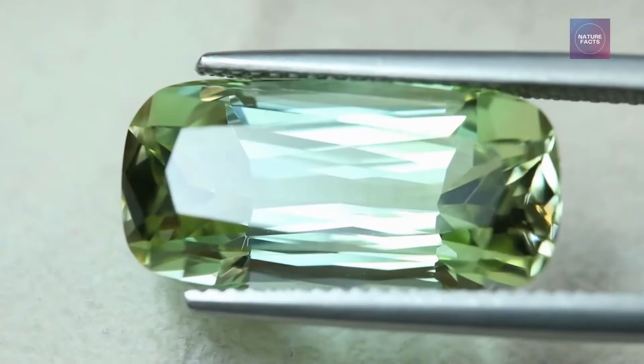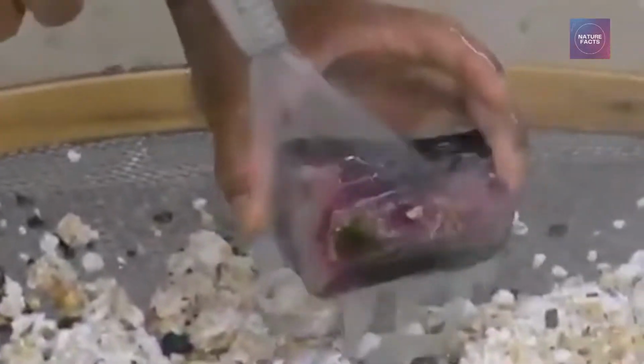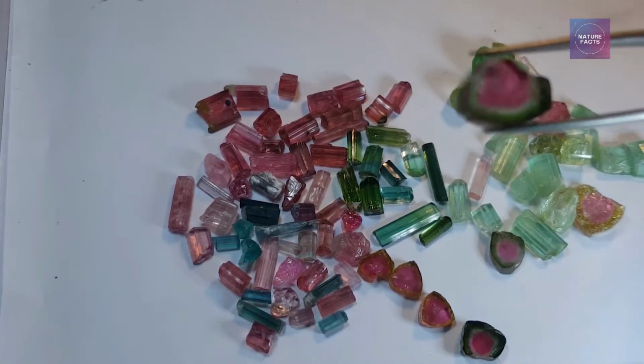The tourmaline mineral group is one of the most chemically complex silicate mineral groups. Its composition varies greatly. The International Mineralogical Association recognizes 37 minerals that form tourmaline.